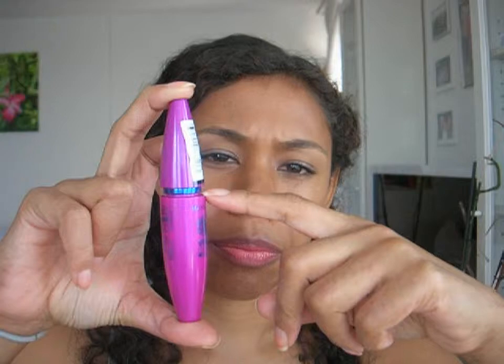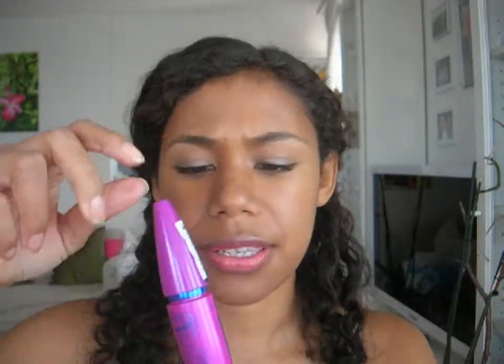Okay, moving on, the next one is the waterproof version of the original Falsies. So exactly same tube, just a darker metallic blue band on the neck, and the writing same color. Otherwise, same color tube, same curved brush, right? Only difference is this is a waterproof formula, and it can go on really thick.